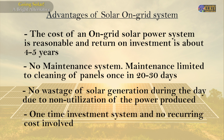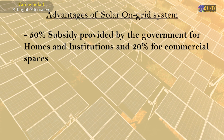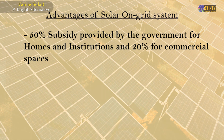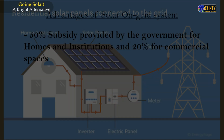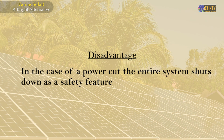It is a one-time investment system with no recurring cost involved. Based on the government benchmark cost per kilowatt and the subsidy provided, 50% subsidy is given by the government for homes and institutions and 20% for commercial spaces. The disadvantage of the system is that in the case of a power cut, the entire system shuts down as a safety feature.